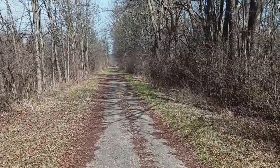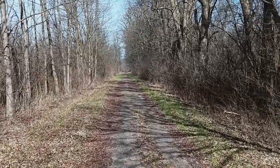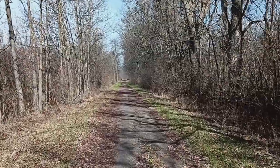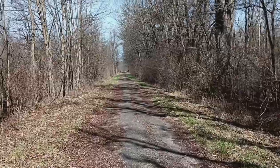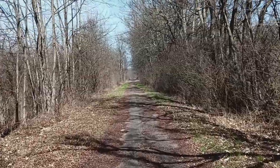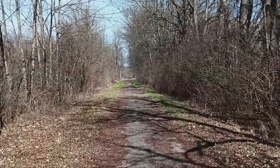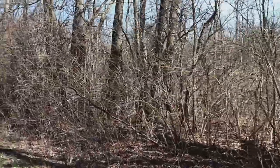If you go to the right at that fork, it'll take you into a field, which I imagine will probably loop back around and connect back up with the other path. So I'm going to try that loop today, just because I've never done it. But this is a nice little hike. Don't ever see anybody back here. I know during hunting season there is hunting on the right side.